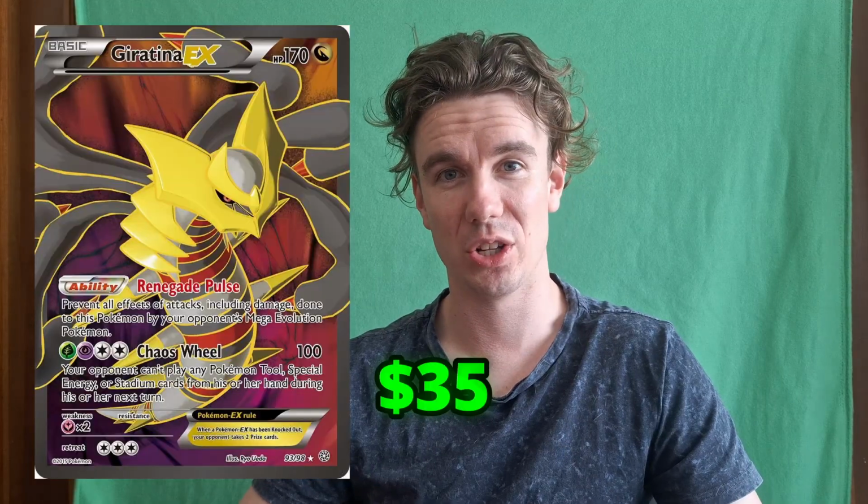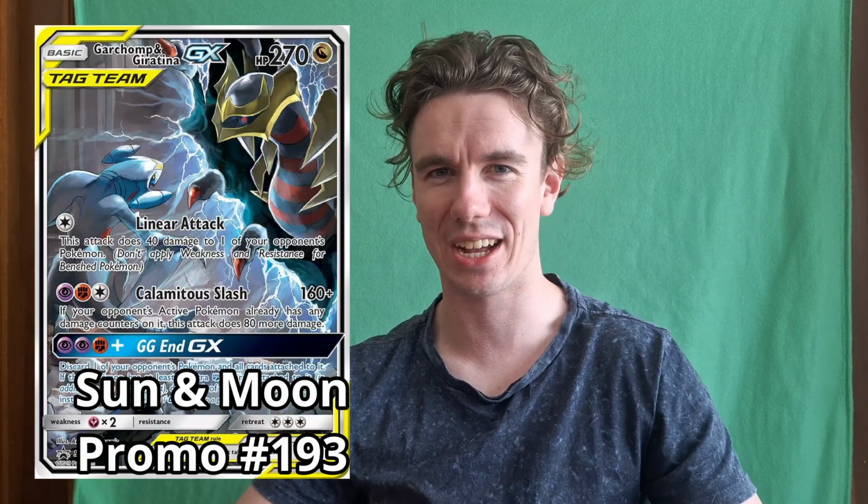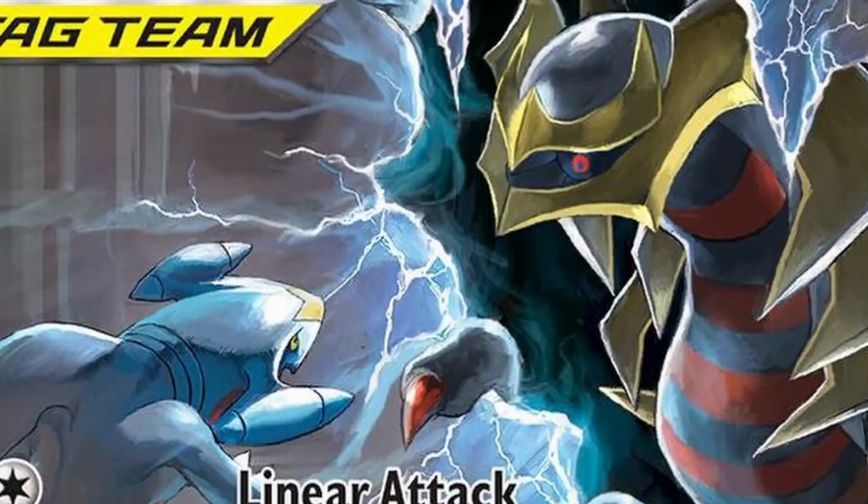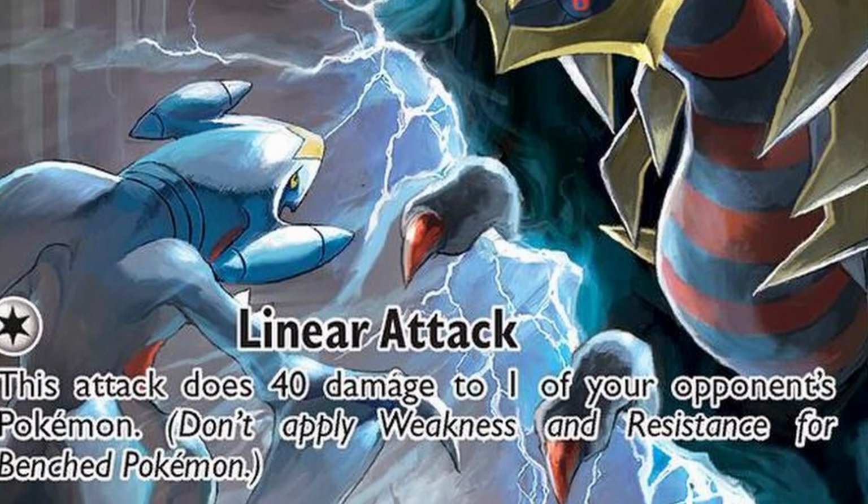Here's some alternatives. For under $50, we have the Giratina Alt Art from Ancient Origins. For just $35, you can add this XY era full art to your collection. If you love Giratina, this is a must-have. At the market price of $21, we have the Garchomp and Giratina promo. Again, this artwork goes so hard. Is Giratina ripping up space and time just to throw hands with Garchomp?